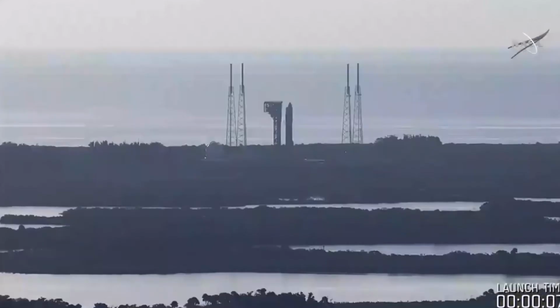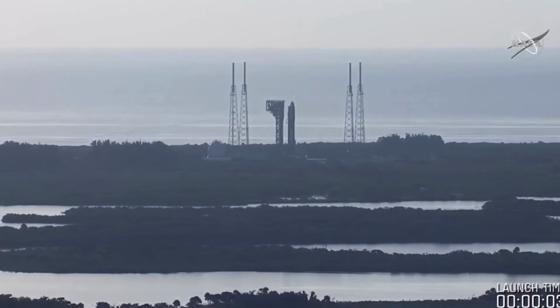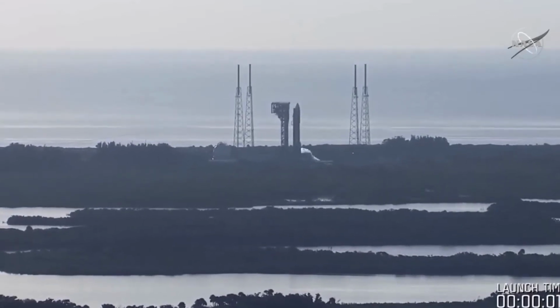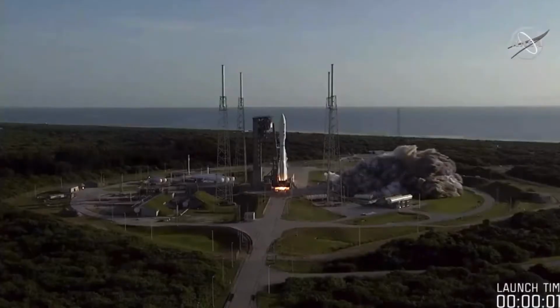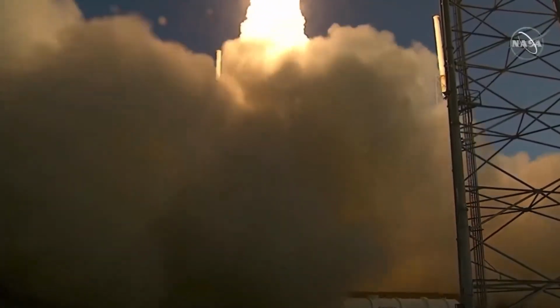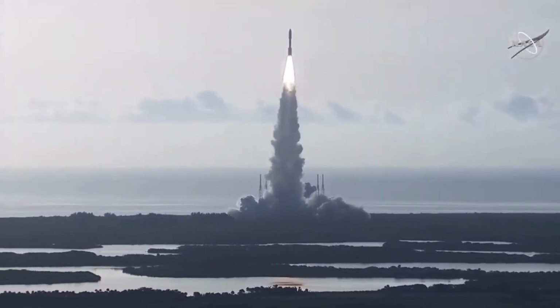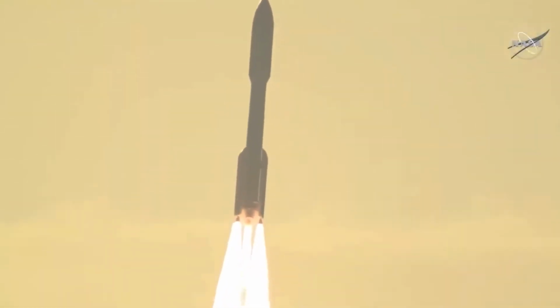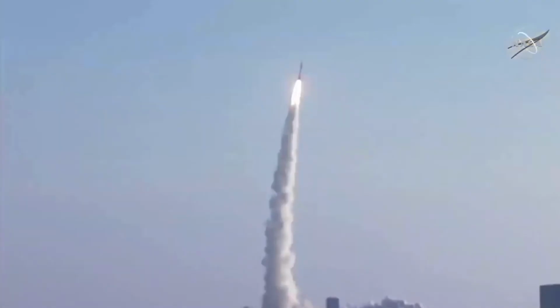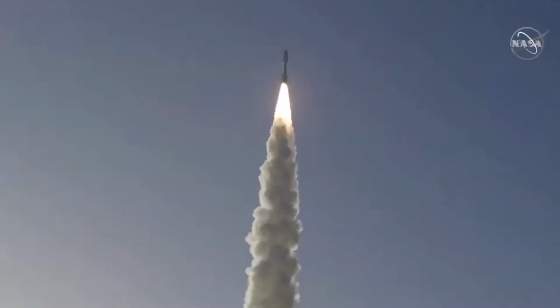7, 6, 5, 4. Engine ignition, 2, 1, 0. And liftoff. As the countdown to Mars continues, the perseverance of humanity launching the next generation of robotic explorers to the Red Planet. And Atlas V has gone to closed loop control.